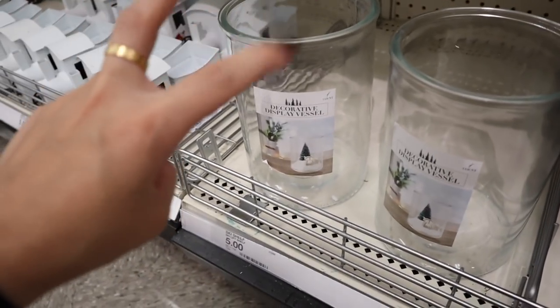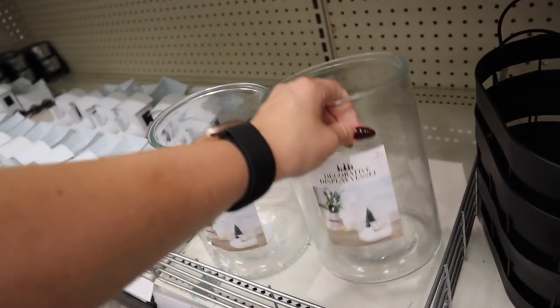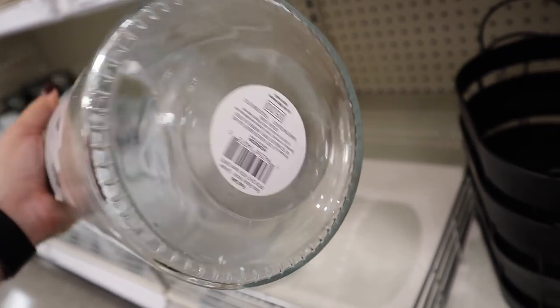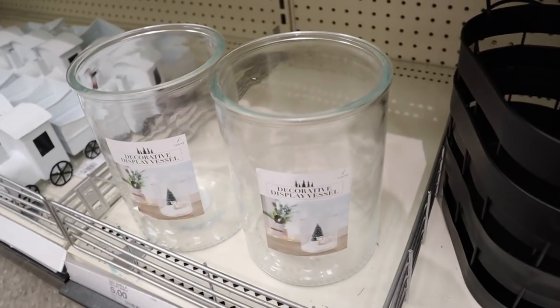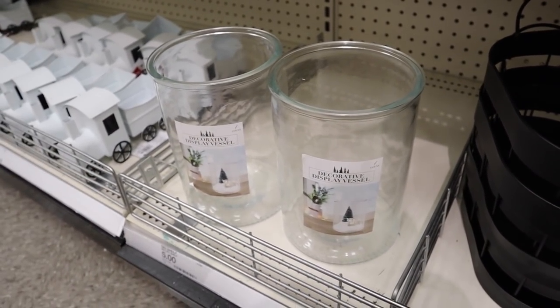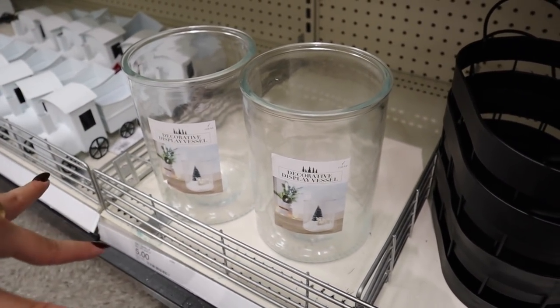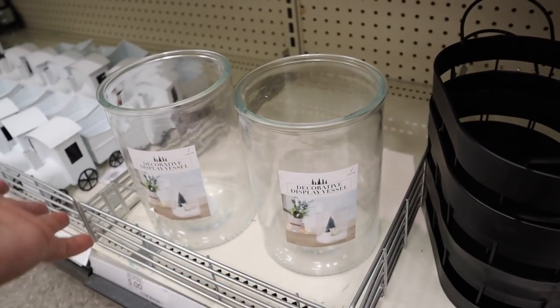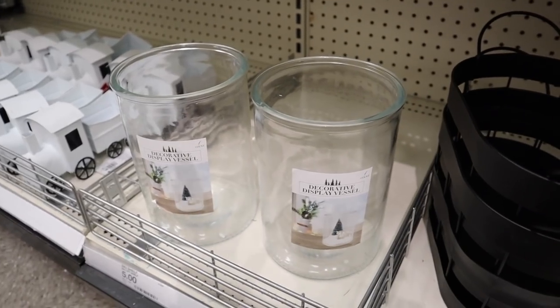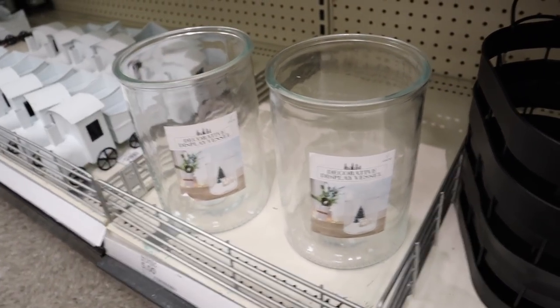They have this decorative display vessel, but it is a big glass vase, but they have it decorated with like fake snow and a bottle brush tree. This is $5. Such a good size for a decorative vase, and you can DIY this with like textured spray paint or the acrylic paint and baking soda trick, or you can just leave it how it is, or you could put a decal on it from Cricut. So many different things that you can do with this. Such a good find that you can use year round in the dollar spot.